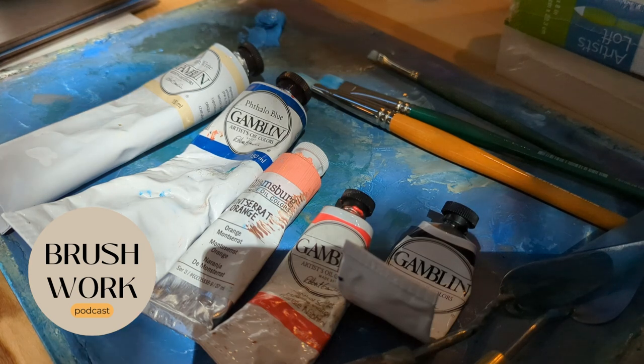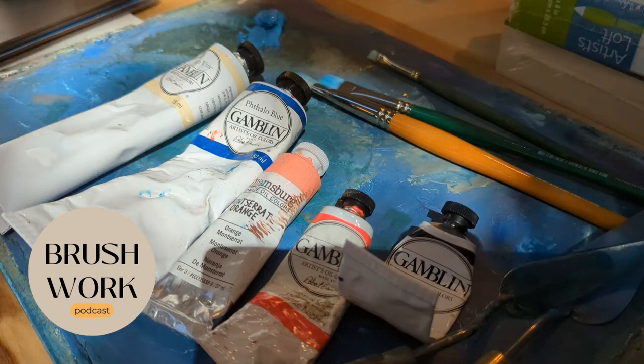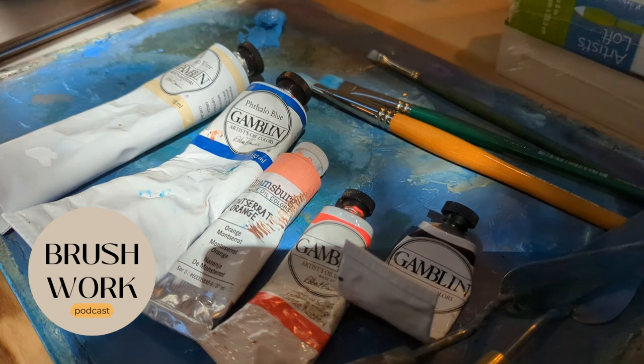I hope that these tips have helped you find an art residency that you like. I am so excited to go to mine. I can't wait to keep you updated on how it goes. I'm planning on keeping a little diary, a voice diary, a vlog without the video. It's going to be a blast. I can't wait to make paintings.